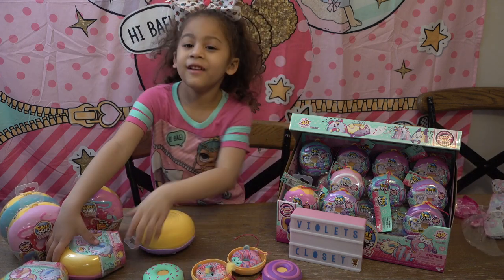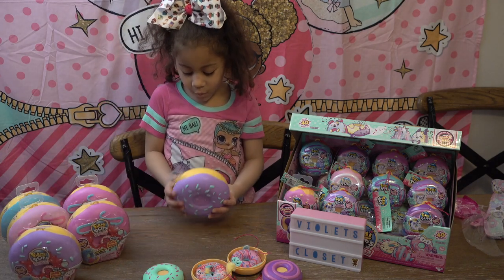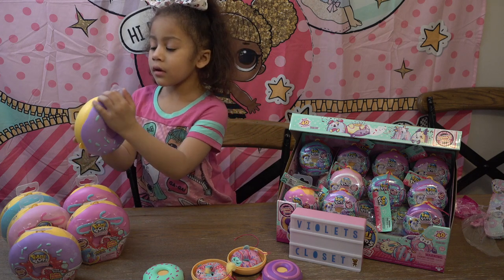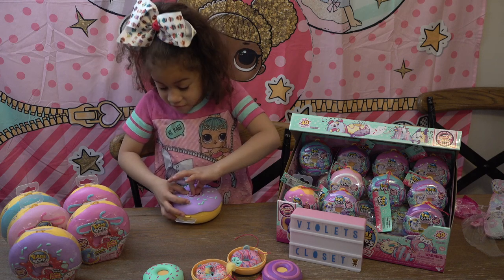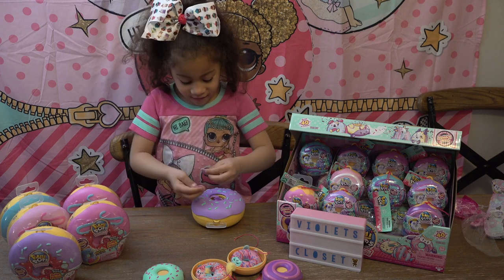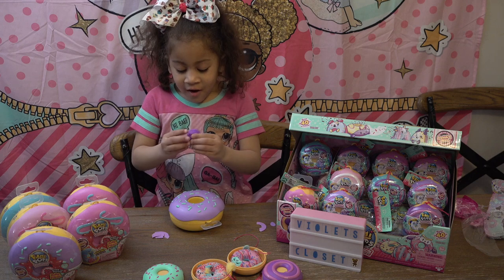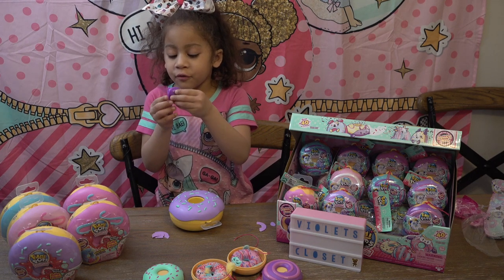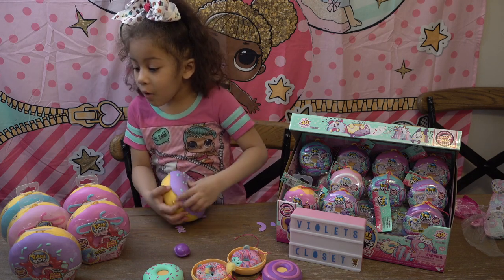Whoa. Sorry. Okay, Mom. We ripped this part off. Like I told you, there's a surprise in here. We got a little purple turtle! I think we can put those on pencils. Oh, those are red. Wow!